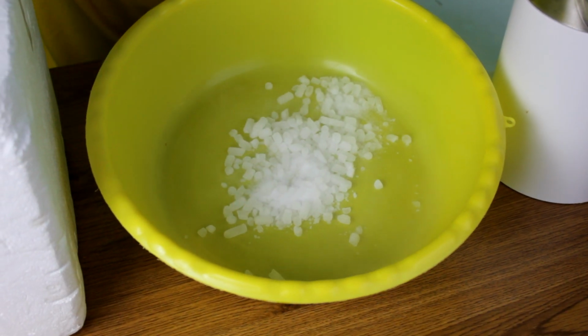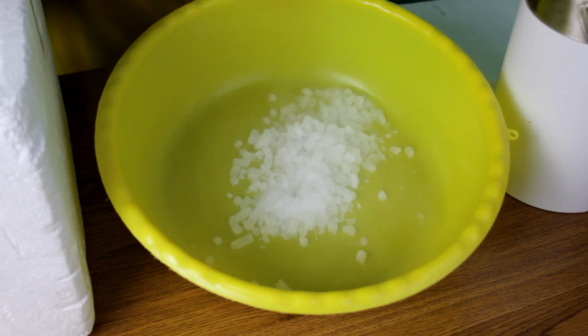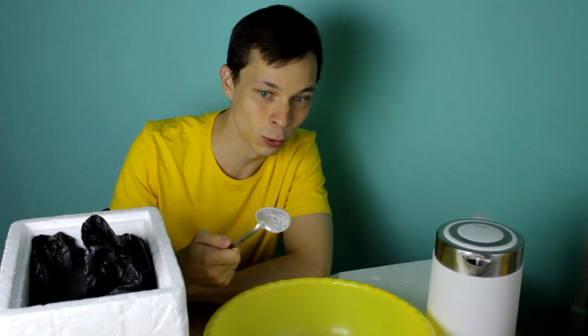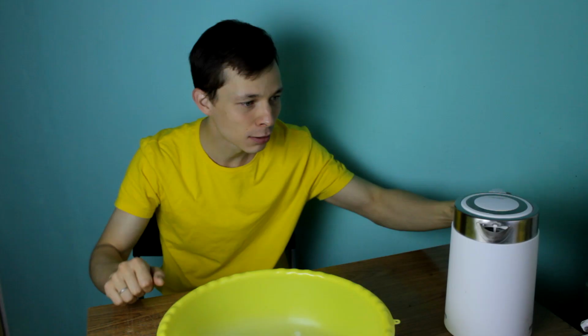Let's make the most popular experiment with dry ice. This experiment requires hot, boiling water and dry ice. Well, I'm gonna combine them together. So it's gonna be awesome!